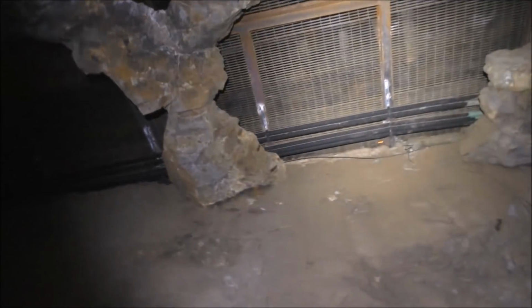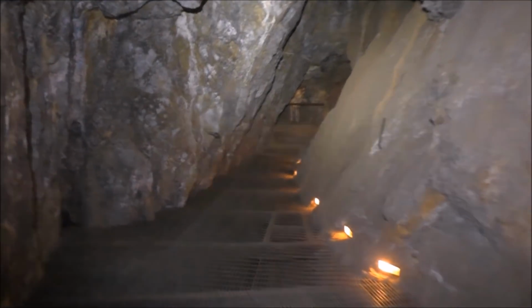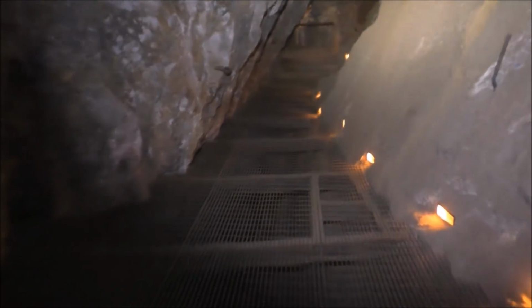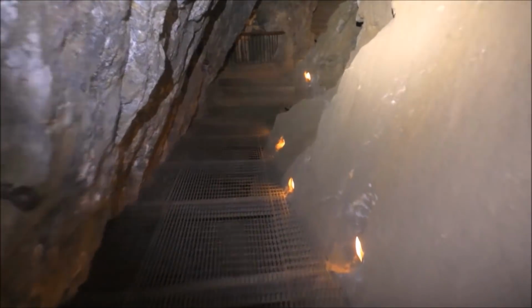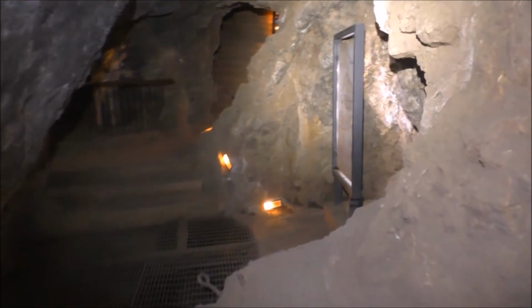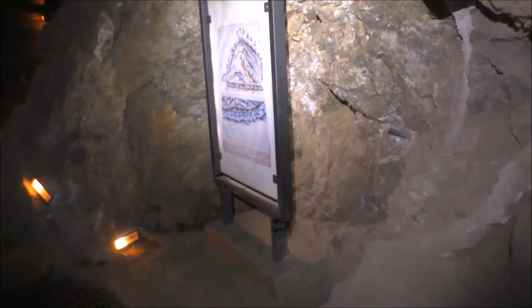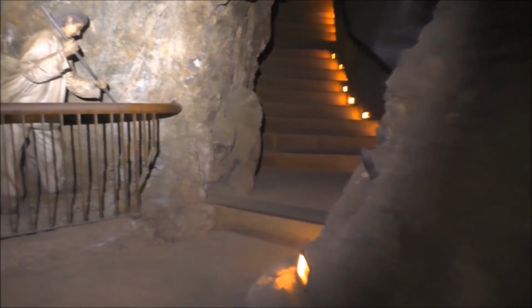So this wasn't originally a level, but it is now. Pretty skinny pillar up there. Yeah, we're just in the mid part of this stope here. Certainly very similar to many mines that we've toured before, other than some of the artifacts and displays, which are pretty unique.